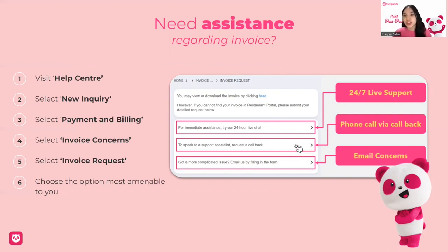So meron tayong 24/7 live support where you can get immediate assistance kasi this is a 24-hour live chat. Next, we have your phone call via callback. So a support specialist will contact you in a few hours, basta working days. And lastly, we have your email concerns natin where, if you have a more complicated issue, you can fill up a form and within the day, an agent will get back to you.